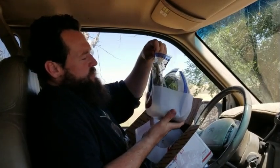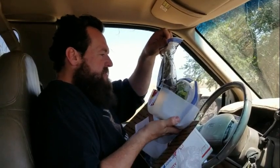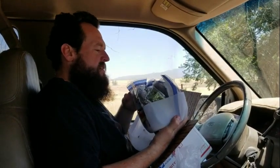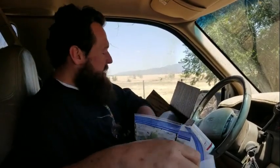It's a whole bunch of strawberries. Look like they're doing really good still. That's fantastic. We're gonna go put these in the ground in just a minute.